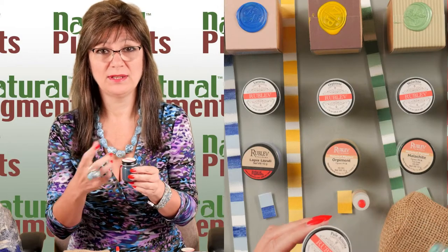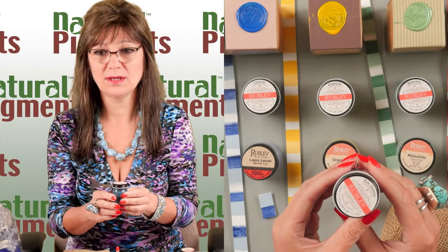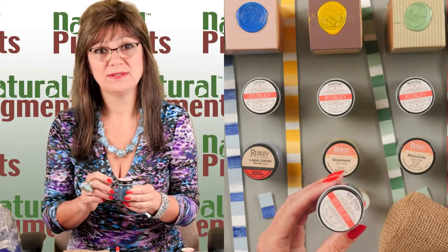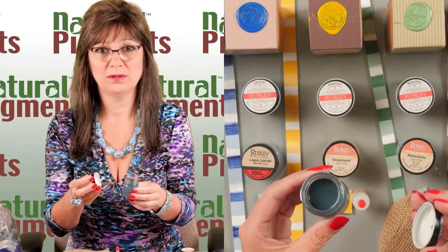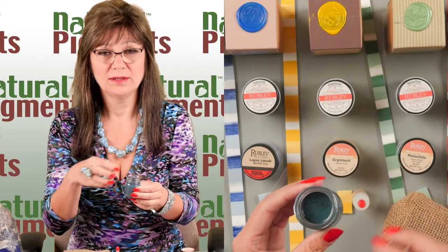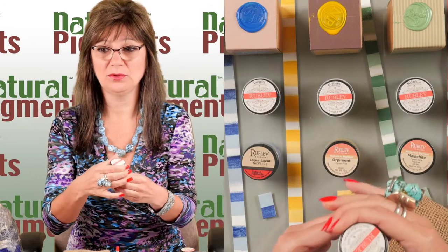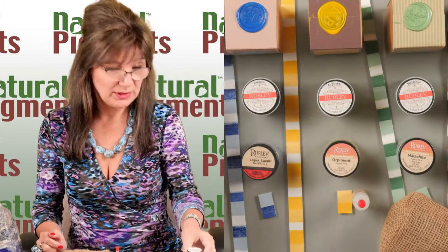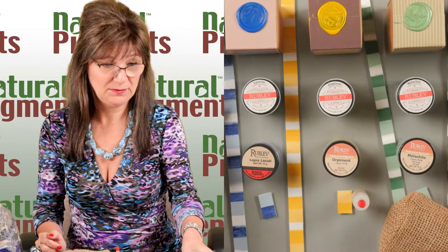So at least it will be much less oxygen going through. When you're ready to use it next time, you open the jar, you pour out the oil from the top, and you use the color again, level down again, pour the oil back, and that's how you prevent skinning.